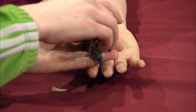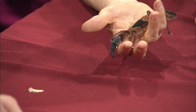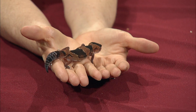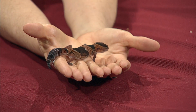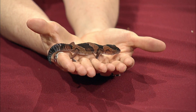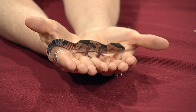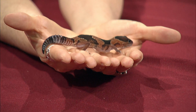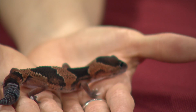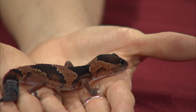Is he going to be okay with me? Oh, he's gorgeous. Is it hard to get one of these? We bought him at the Reptile Expo. It comes in once a year to the Puyallup Fairgrounds, usually in October. Oh, he is beautiful. I own a gecko, but boy, this guy's really pretty. Is this as large as he's going to get? Yes, it's a dwarf version of gecko.